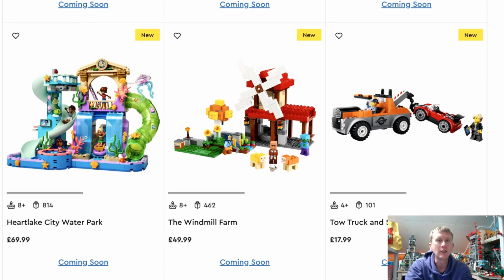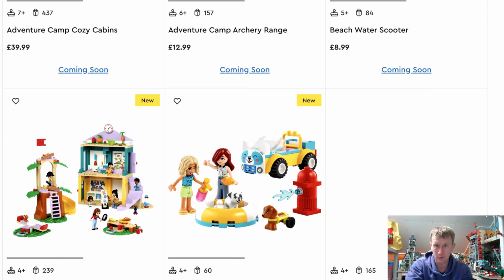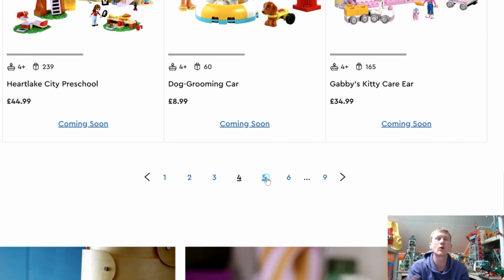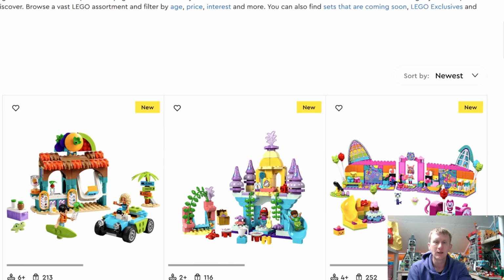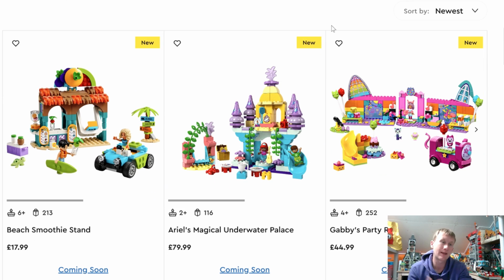But I've never heard of the Gabby's Dollhouse, so that is an interesting one that they are now partnering up with DreamWorks as well. So how's that going to affect the prices of the stuff with Disney? Are they going to try and now mess around with the pricing and hopefully start to bring it down?